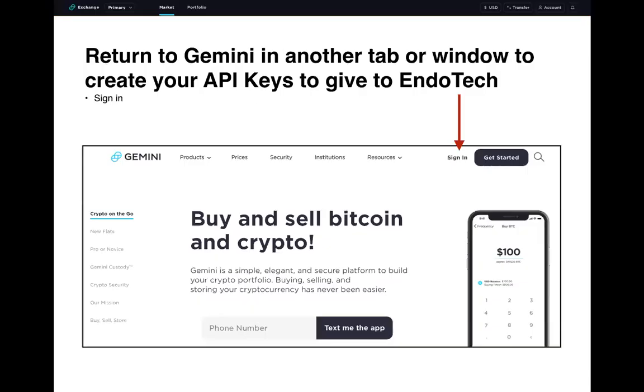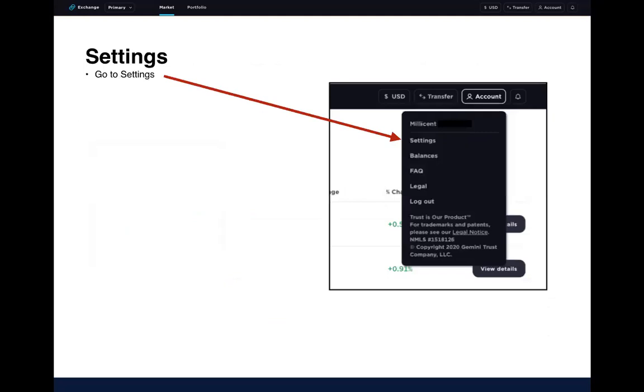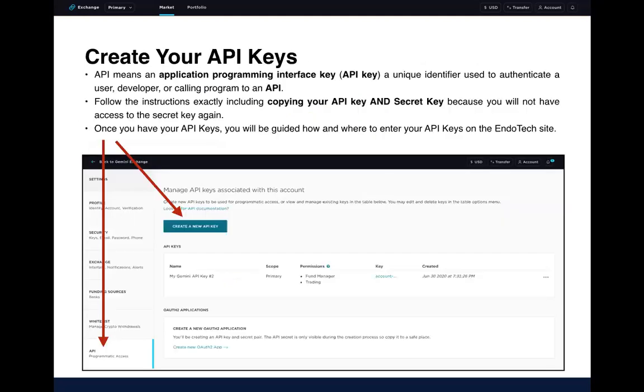So go back to Gemini and sign in, username and password. If you're still signed in, that would be terrific. If not, you know what to do. And you come here. You go to account, click settings on the drop down, and you're going to come all the way down here to where it says API. You've seen this page before when we were on the Gemini site. So we're just going to fast track it, and all the way down at the bottom where it says API, click that. Then the page is going to open up, and you're going to see where it says create a new API key. So click that button there.